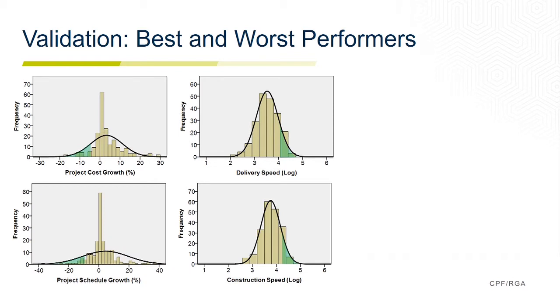So when we go to schedule, in terms of schedule growth, design build, again, shows higher performance here, lower schedule growth overall. And then we get to construction speed and delivery speed, and this is where it gets interesting compared to the 1998 study. This performance gap has widened significantly. These have gone up by two thirds or so from what it was in 1998.